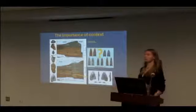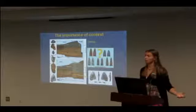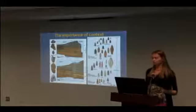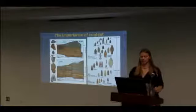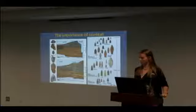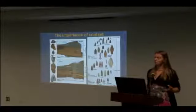And all we know about them is somebody made them at some point in time. We don't even really know what they were used for. And so people have made these recreations of time, and these points right down there are said to be the oldest projectile points, the oldest spear points in the state of Florida. But we don't actually know that. We just think that.